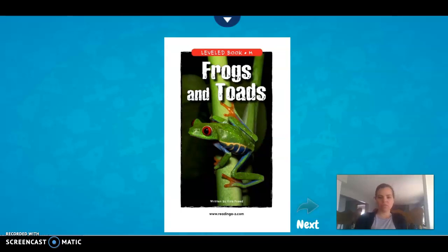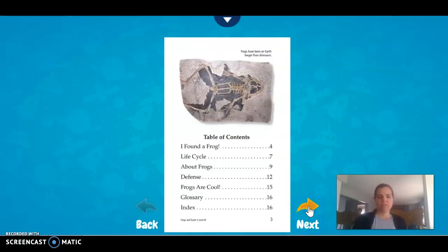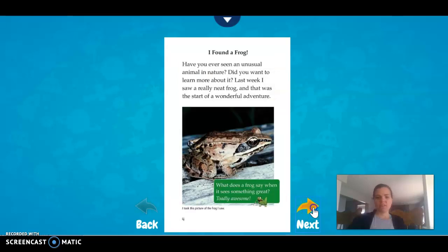Frogs and Toads, written by Kira Freed. Here is the table of contents. Remember, the table of contents is how the author organizes the book. They broke it into different sections like I Found a Frog, Life Cycle, About Frogs, Defense, Frogs Are Cool, and the Glossary. Oops, skipped too far ahead there.